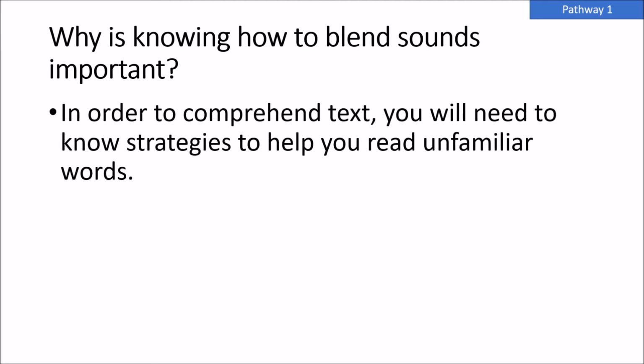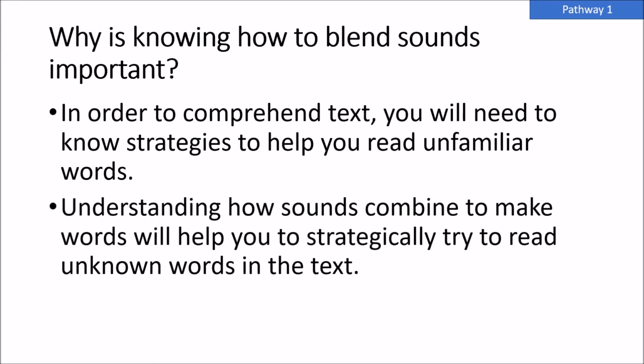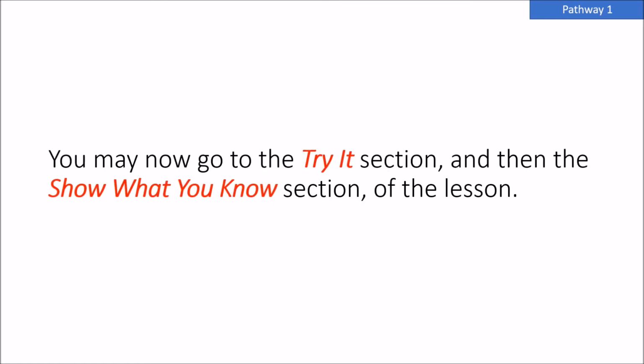Why is knowing how to blend sounds important? In order to comprehend text, you will need to know strategies to help you read unfamiliar words. Understanding how sounds combine to make words will help you to strategically try to read unknown words in the text. You may now go to the Try It section and then the Show What You Know section of the lesson.